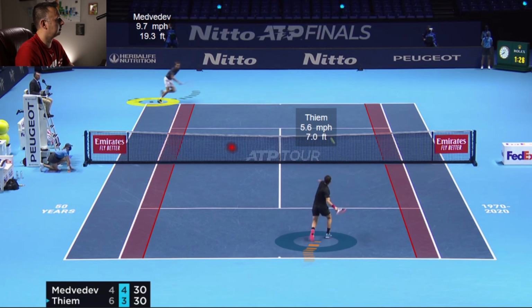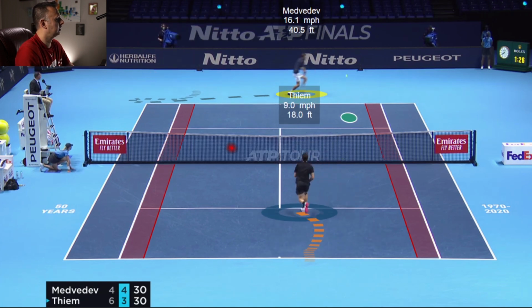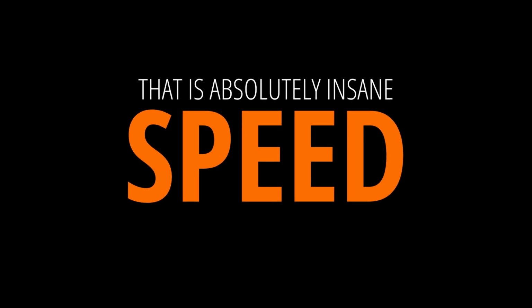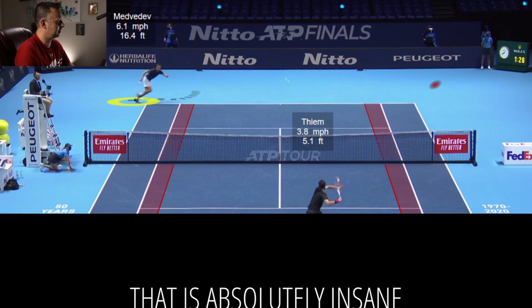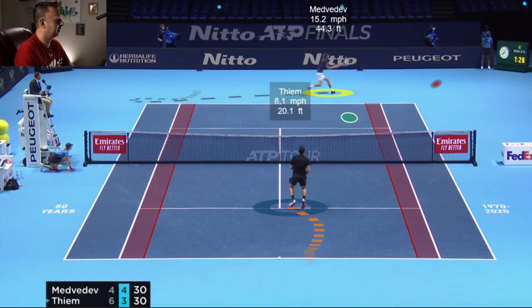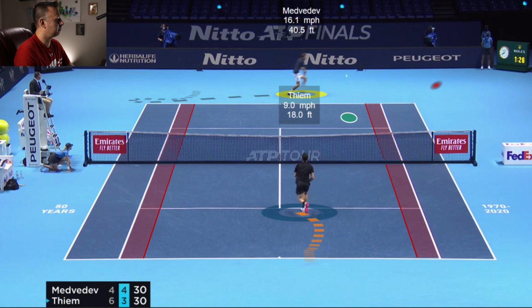And look at this. This is just absolutely incredible. Medvedev reaches a top speed of 16.1 miles per hour on the dead run with a racket in his hand to retrieve Thiem's shot. That is absolutely insane speed, especially for somebody that's 6'6". Let's see that one more time. Look at the speed. 16.1 miles an hour at top speed.